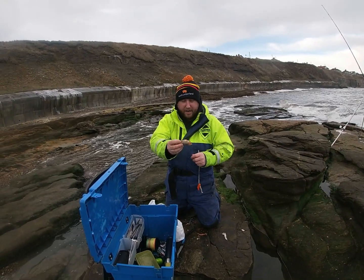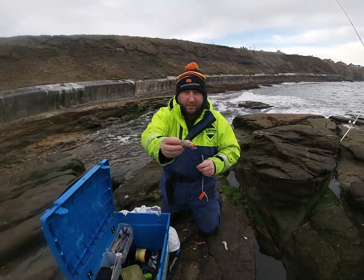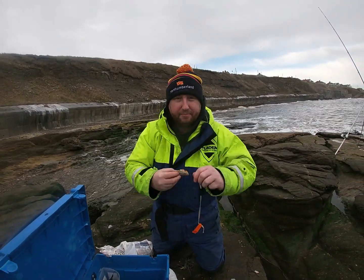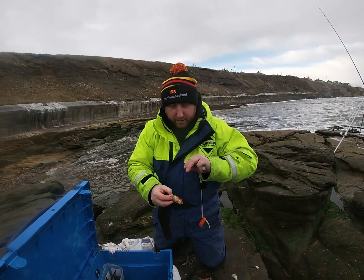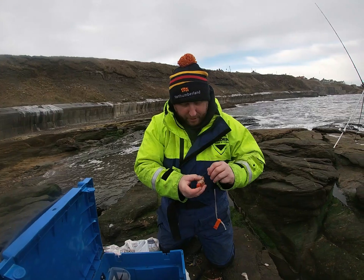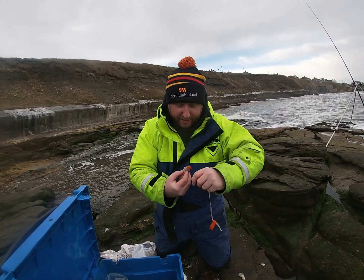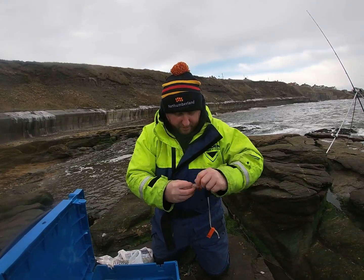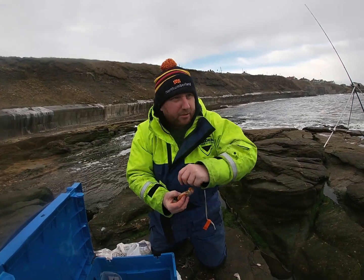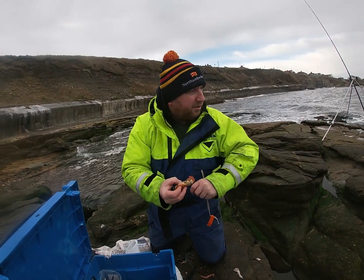So I'm just loading some cut squid on, giving it loads of wrap-up. It's sort of half frozen. I want it to squirt out a little bit once it gets down there to get a bit of scent out. So, what do you call them? Squid bombs or something? I'm out of touch.